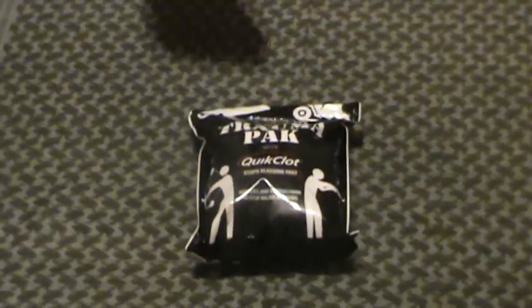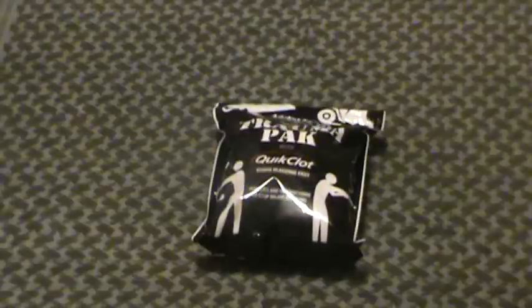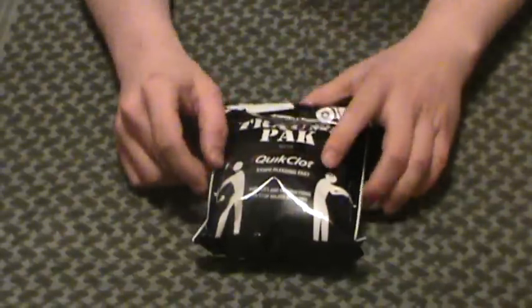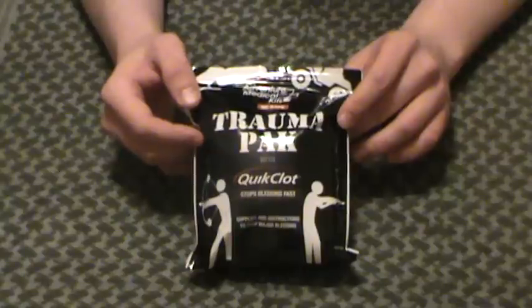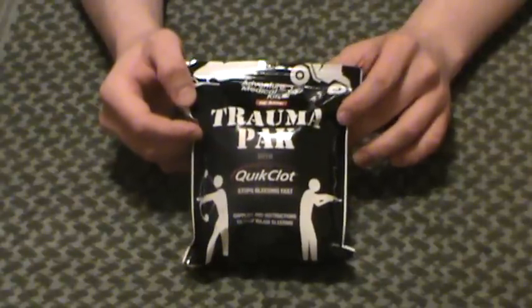First of all, you say, why do I need a trauma pack? Well, you never know when you're going to have trauma. One of the things that's going to kill you the quickest, other than a heart attack or something like that, anaphylaxis from a bee sting out in the wild, is going to be massive bleeding. I'd say that's probably the number one potential killer out there. You get a massive wound, you're bleeding like crazy, you don't know how to stop it.